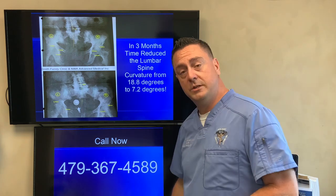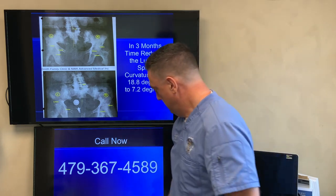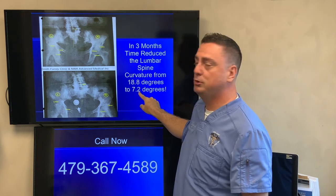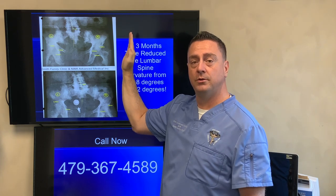Like we talked about before, your hips and pelvis are the support structure for the back. So if the hips and pelvis are bad, everything above that is going to be bad. We only injected the hips. We didn't touch the lower back. And 90 days later, they were only bent 7.2 degrees. In other words, the back had started to straighten itself out by treating the hips and the pelvis, not the lumbar spine.